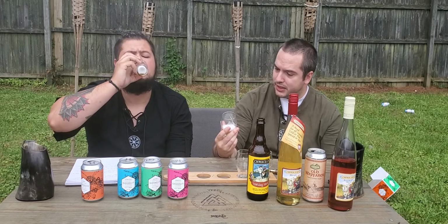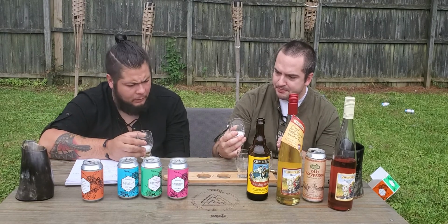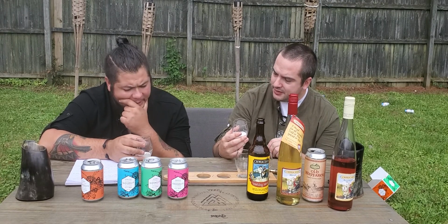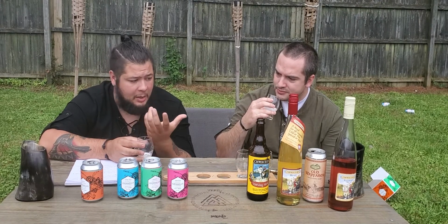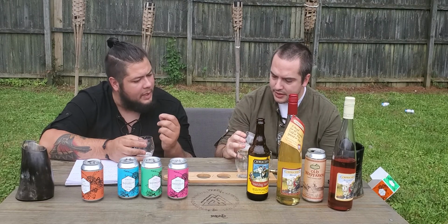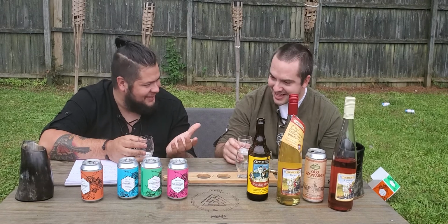Oh, I wasn't expecting that. It's got just a touch of a sourness to it, but that's really beautiful. Yeah, I like that. I was not expecting that at all. It's actually not as sour, in my opinion, as they try to portray it as, but it's there enough to kind of entice you into drinking the rest.